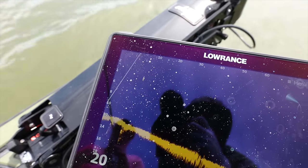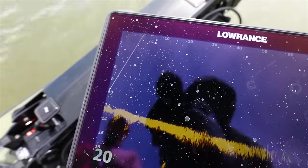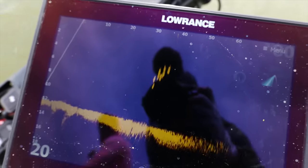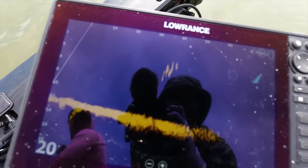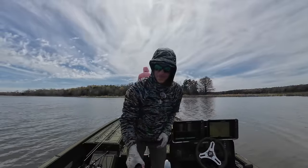Oh yeah, they are here, baby. Look at this. Look at them. Oh yeah, there's the pod. And they're just groups of them like this out here, you know, 5 to 10 at a time. So that's what we're looking at.